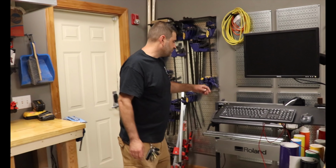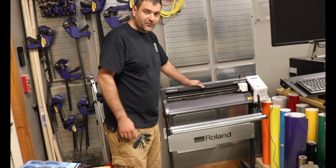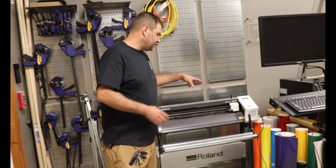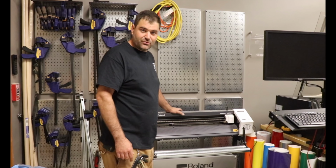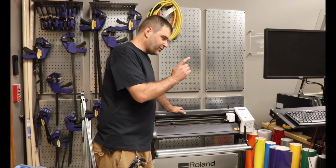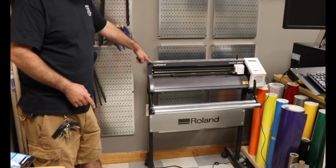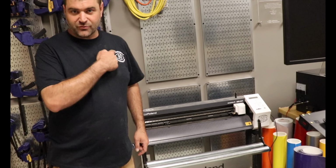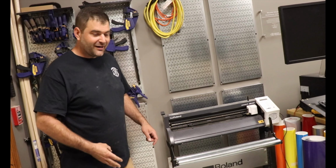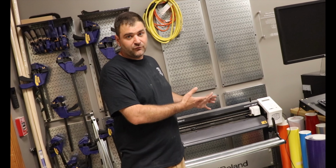And then continuing around, we have our Roland GS24 vinyl cutter, which I have to say, I love this machine. I didn't think that I would use this as much as I do, but I use this for everything from making these labels for the tools to the heat transfer process for making these shirts. It's actually a pretty versatile machine and has a lot of widespread uses.